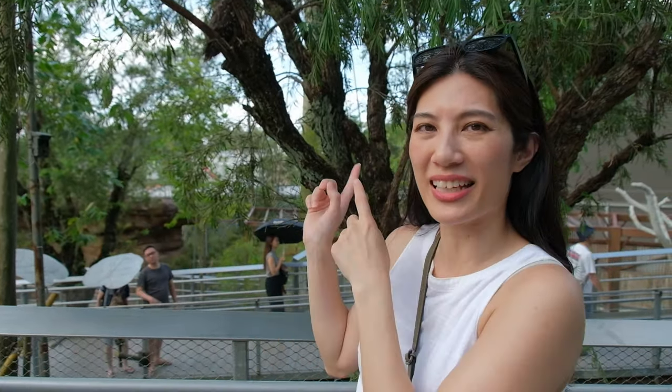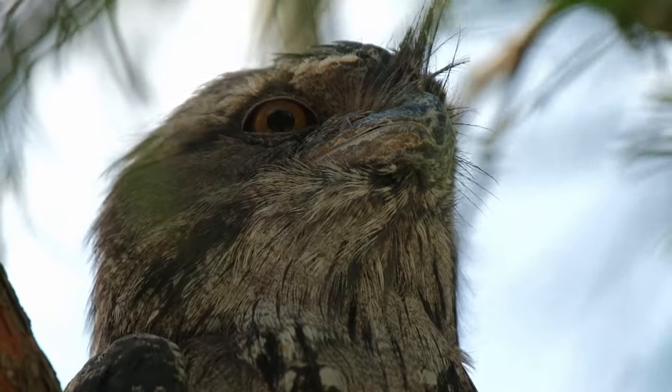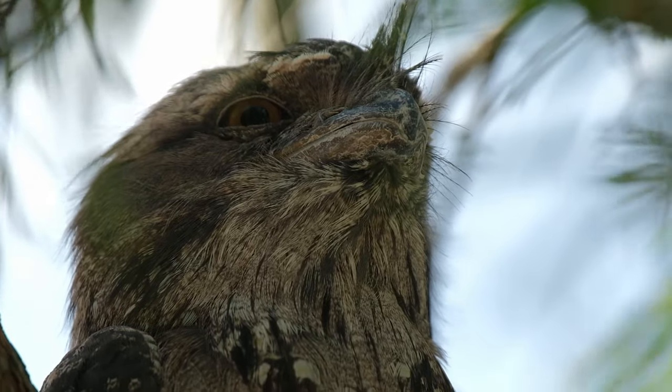Yeah, sometimes they get confused as owls. They are nocturnal, and maybe that's why this one is quite sleepy. You can see his eyes just drooping. It's very cute. You can notice its mottled colored feathers as well.